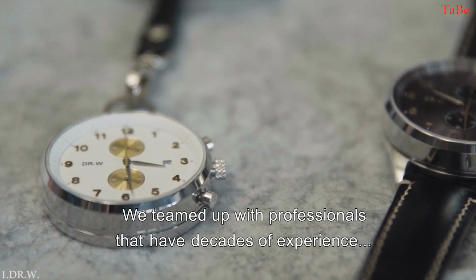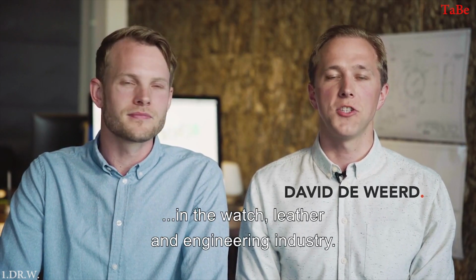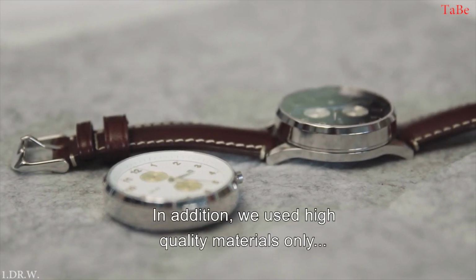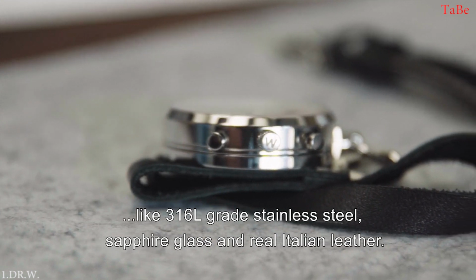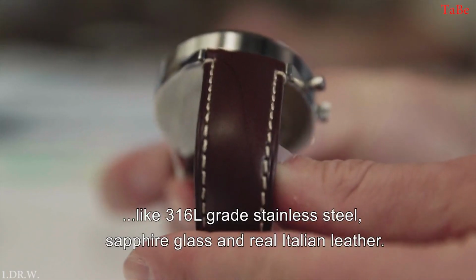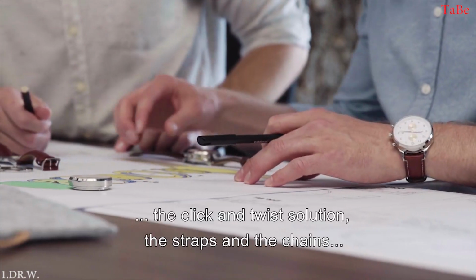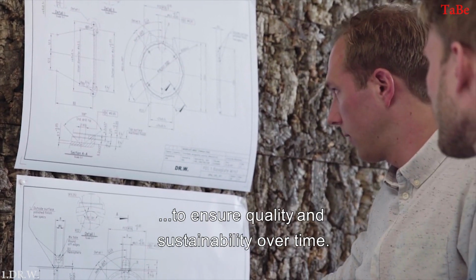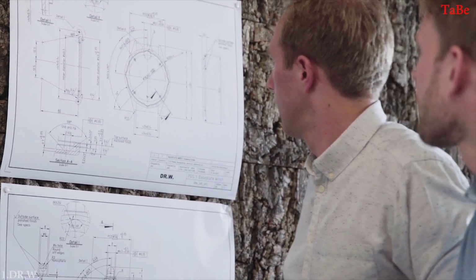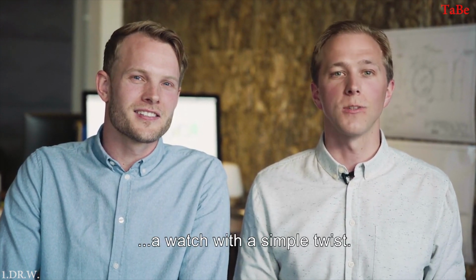We have teamed up with professionals that have decades of experience in the watch, leather, and engineering industry. In addition, we used high quality materials only, like 316L grade stainless steel, sapphire glass, and real Italian leather. We've extensively tested our watches, the click and twist solution, the straps and the chains to ensure quality and sustainability over time. So help us to create this next great solution, a watch with a simple twist.